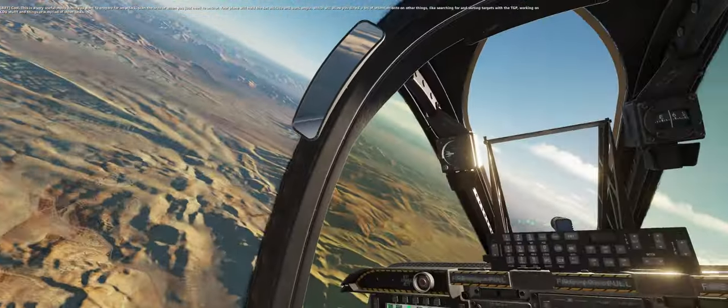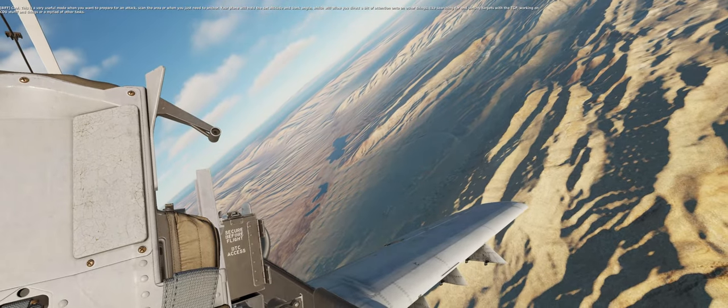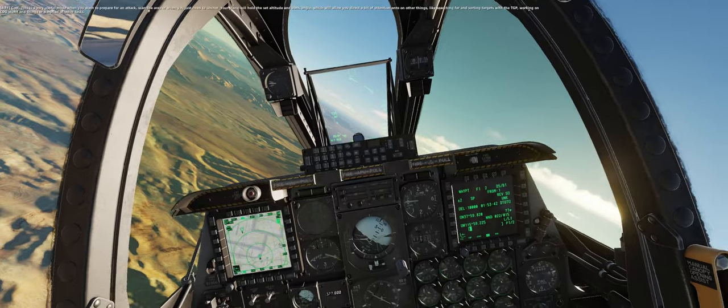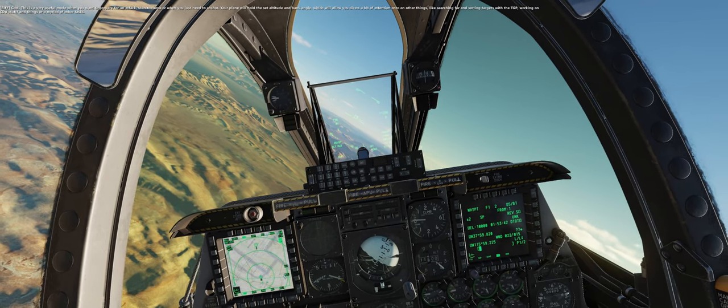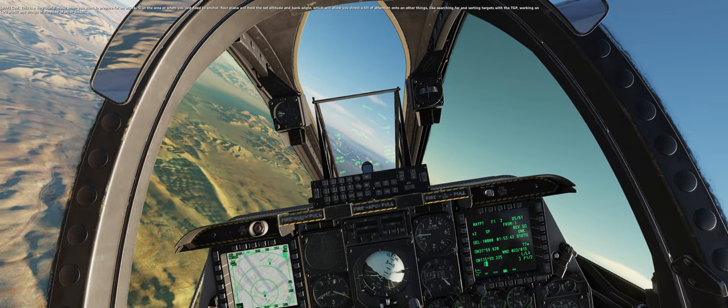Cool. This is a very useful mode for when you want to prepare for an attack, scan the area, or when you just need to anchor. Your plane will hold the set altitude and bank angle, which will allow you to direct a bit of your attention onto other things, like searching for and sorting targets at the TGP, working on CDU stuff, or a myriad of other tasks.